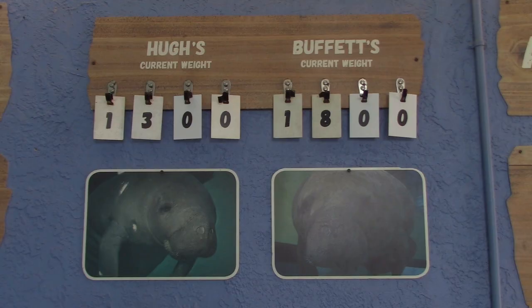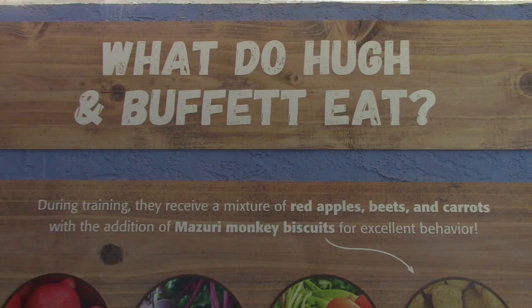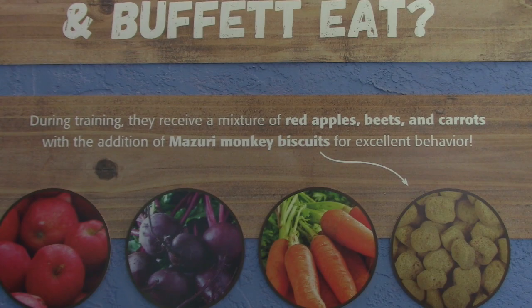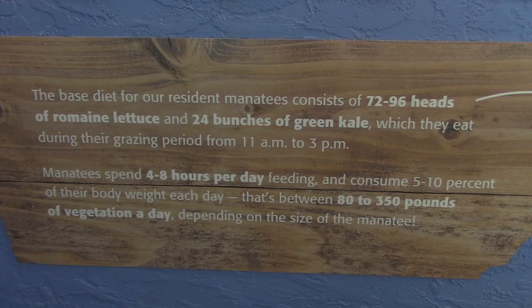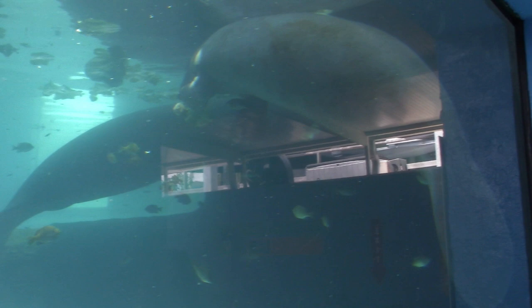It's the current weight of them. I think so. You know that's why you start having all those. Definitely big manatees though.